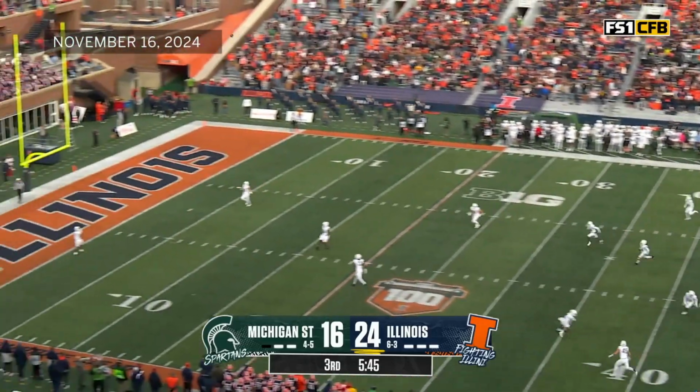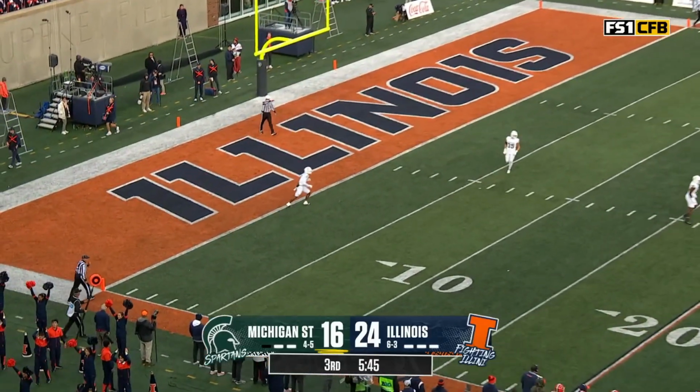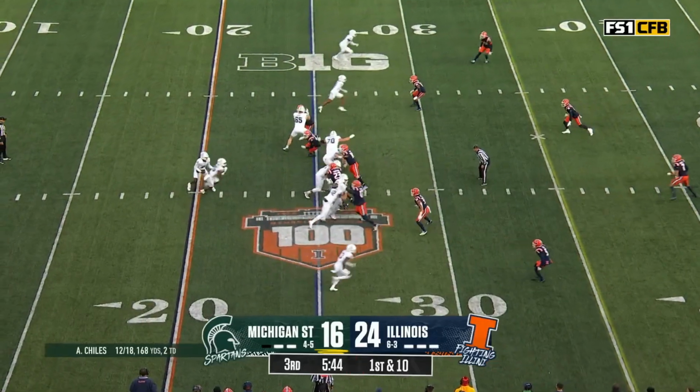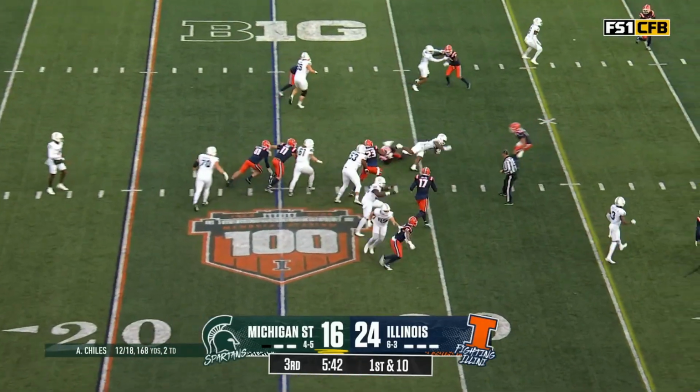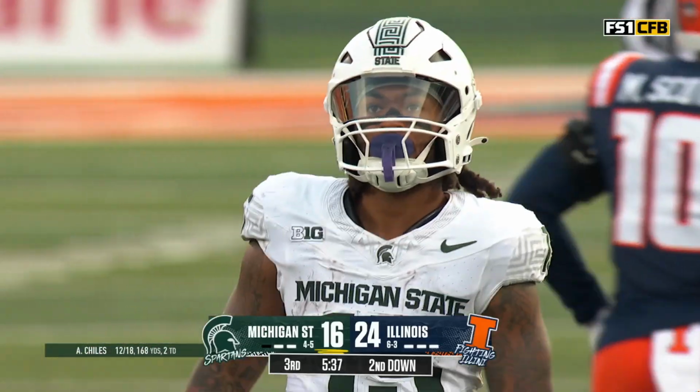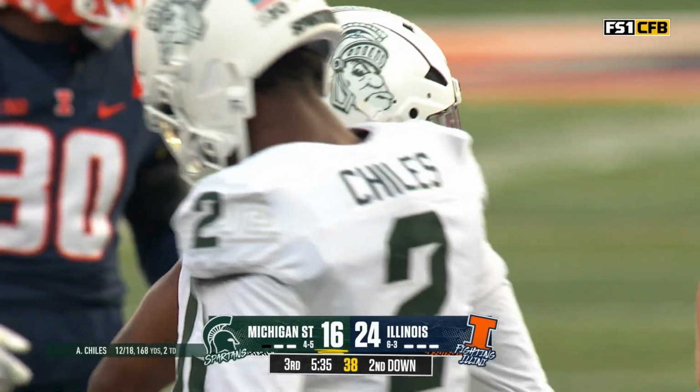Wachowski with the kickoff here. And it'll be a touchback. So Michigan State wasn't expecting. Let's know what you're comfortable with. And off here, spin move from Lynch Adams across the 30. Gain of 6.